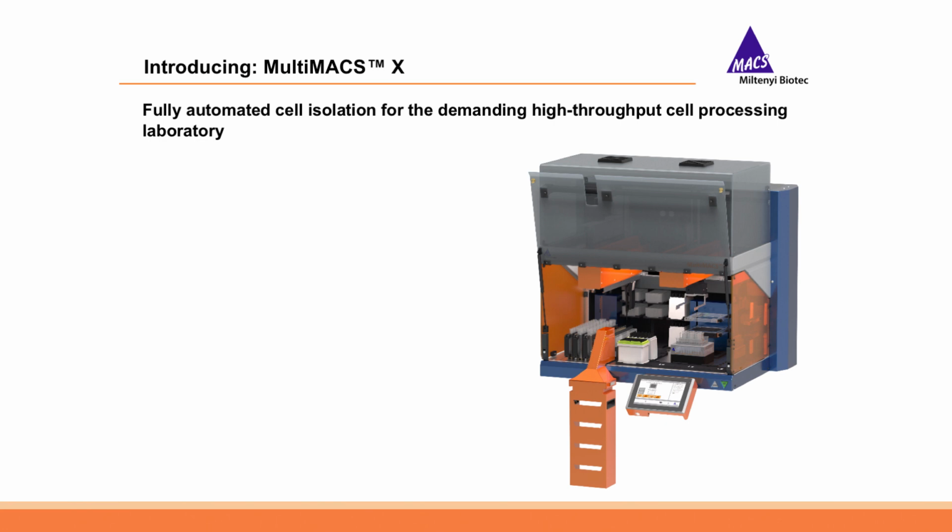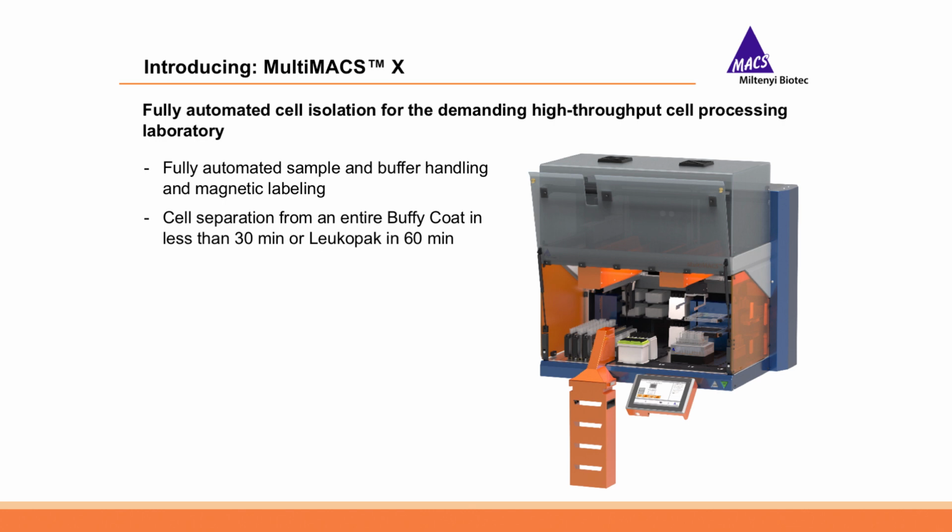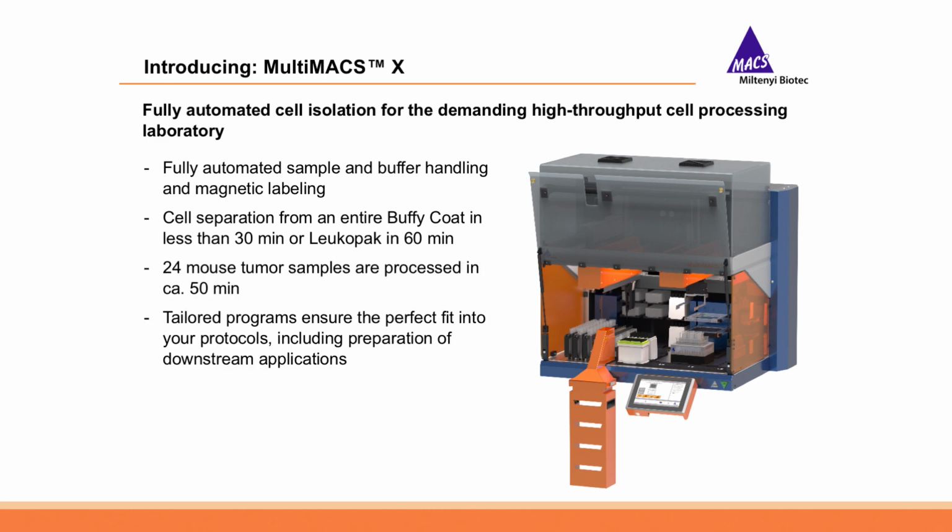If you'd like to go for a fully automated high throughput option, you would want to look at the MultiMACS X, which we've only just launched. You have fully automated sample and buffer handling and magnetic labeling, and you can separate cells from an entire buffy coat in less than 30 minutes or a Leukopak in 60 minutes. You can also go, for example, from 24 mouse tumor samples that can be processed in about 50 minutes to an hour. And all of the programs are tailored to ensure the perfect fit into your protocols, including the preparation of downstream applications.